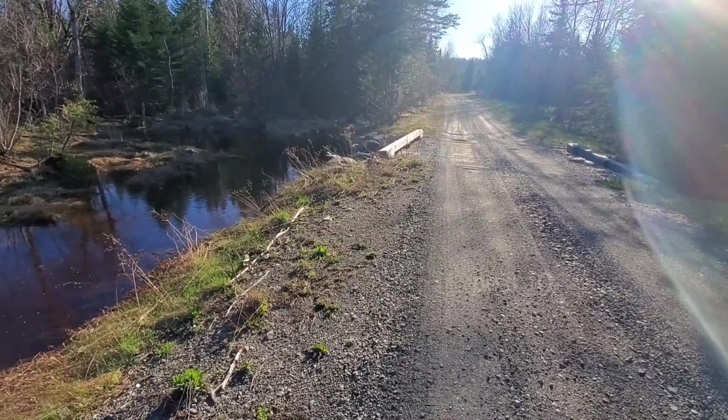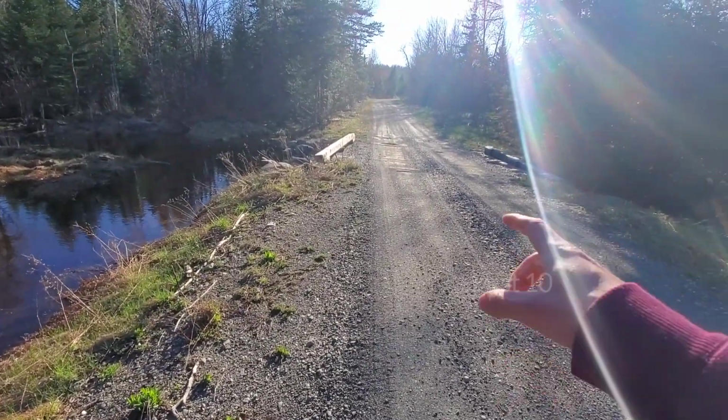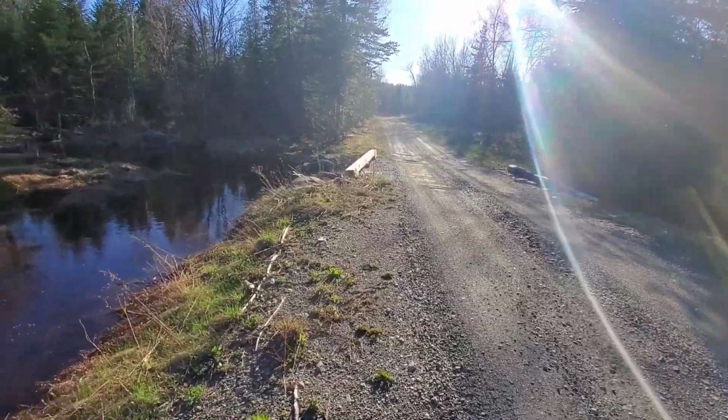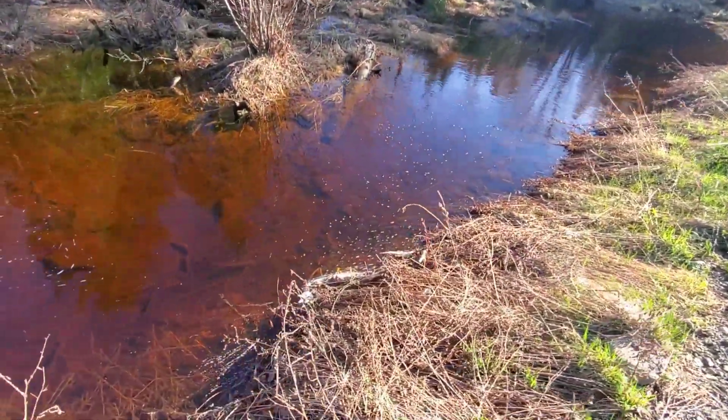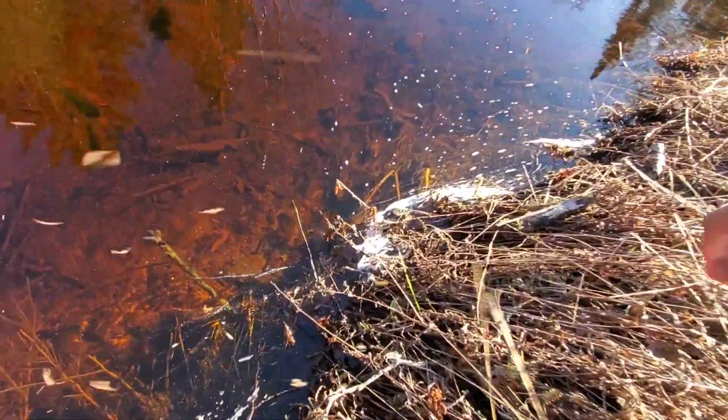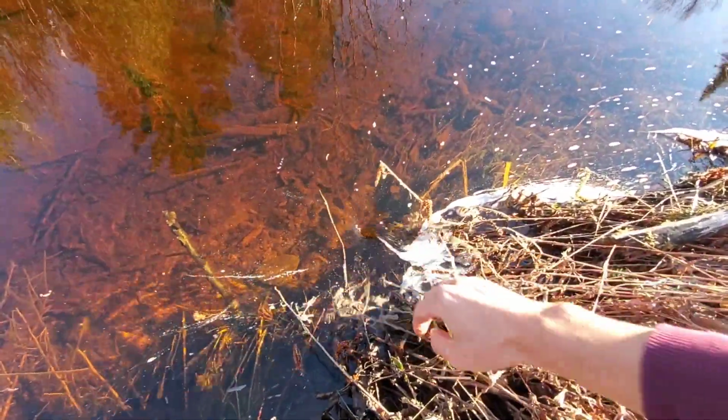But that bridge is very old. It's not like they just put the bridge in. Because I remember when that used to be a piece of junk with holes through the boards. But this is pretty cool. The culvert is sucking so hard, it's making a whirlpool there. Look at that.